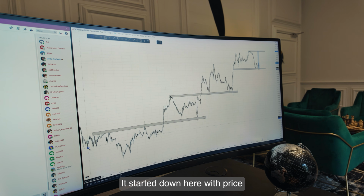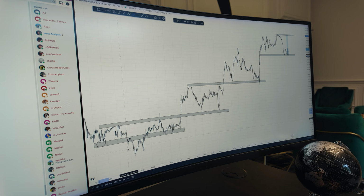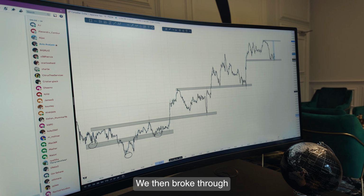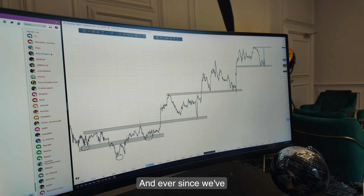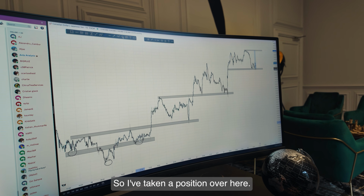It started down here with price forming this inverse head and shoulders pattern with the left shoulder over here, the head down here, and then the right shoulder over here. We then broke through that level, pulled back to retest the neckline, and then ever since we've just been continuing in this bullish market structure. So I've taken a position over here.